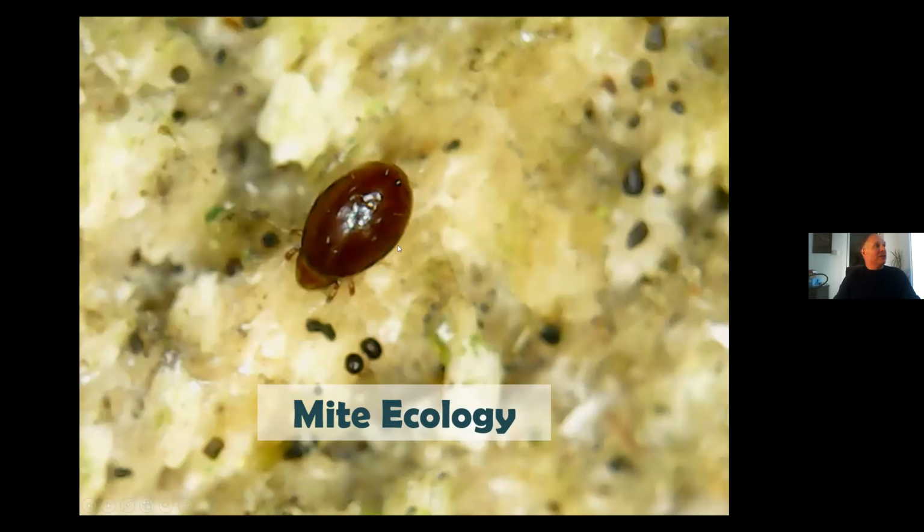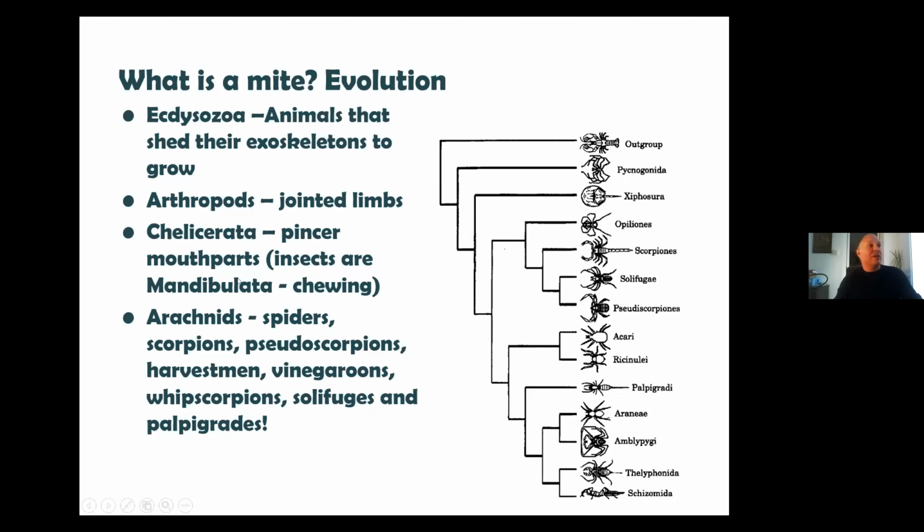So in terms of mite ecology, well, it's useful to know what a mite is, and evolutionarily speaking, we can consider them as part of this broader group, the ecdysozoa, of animals that shed their exoskeletons to grow, and that will include things like nematodes even, and other, completely different sorts of phyla. Then they fall within the arthropods, jointed limbs, that's fairly obvious. Within that, they're within the Chelicerata, which means that they have pincer-like mouth parts instead of chewing mouth parts like insects have. And within the Chelicerata, they're in amongst the arachnids, and I've got a quick family tree of arachnids on the right-hand side there.